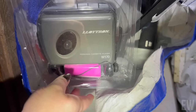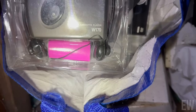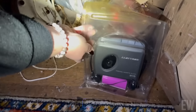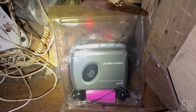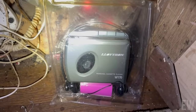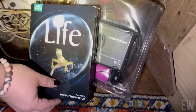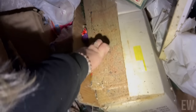Personal cassette player. Oh, that's brand new. It's a Christmas present, never been opened. What? There's Christmas presents left behind. That's from the 90s and that's never been opened. Can you believe that? Oh my god. BBC Earth. Yes, it's Christmas presents. That looks a bit new. Is that DVD? That's still quite ancient. It is all Christmas stuff.